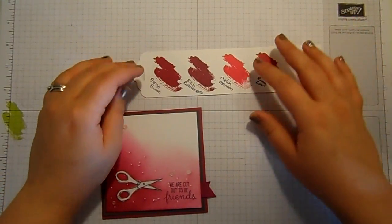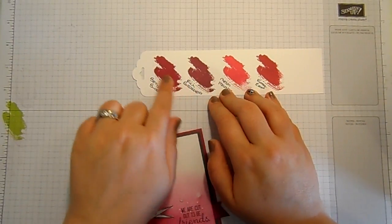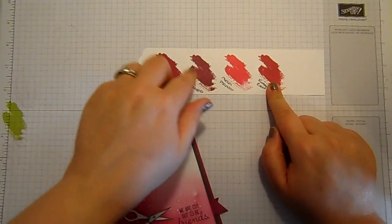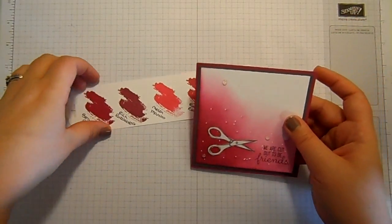So this is Berry Burst, which is a kind of pinky purple colour. It's in the same sort of spectrum as Rich Raspberry, and it actually probably sits between Rich Raspberry and Rose Red. I put Melon Mambo in there as a kind of, this is pink. But this is the card that I've made with it.